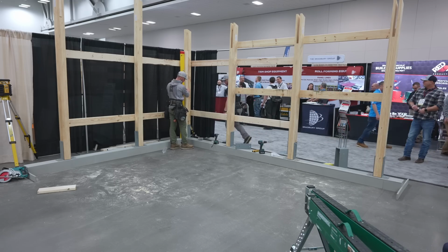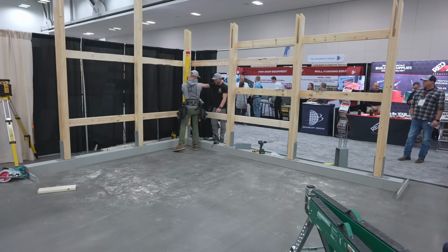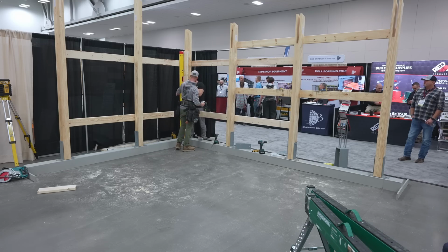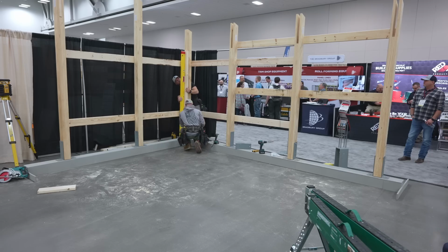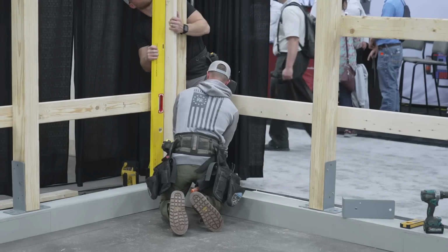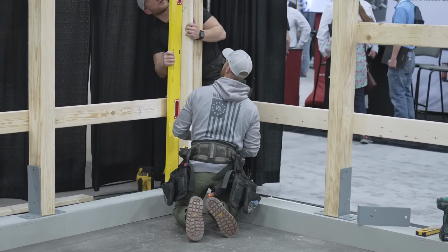Right behind you, buddy. I got the column. You can go ahead and, right there, go ahead and throw them in there. Yeah, just, yep. Go ahead and set your bottom. And you're good.